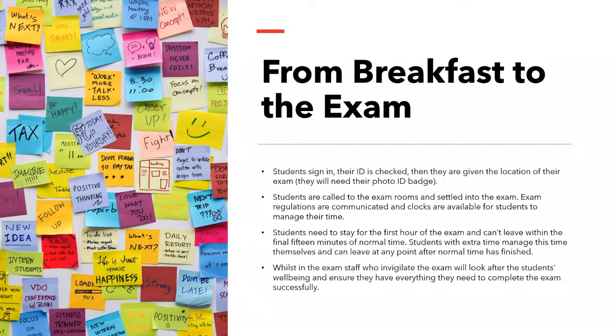Whilst the students are in the exam, staff who invigilate will look after the students' well-being, and they will ensure that they have everything that they need to complete the exam successfully. So even if once a student gets into the room, they perhaps don't have a black pen or the black pen has stopped working, then the invigilators will ensure that they have some spare to provide the students with. Also, if they need to have a rest break, then they'll be accompanied. So their well-being and their general looking after them, the invigilators will do during the exam.